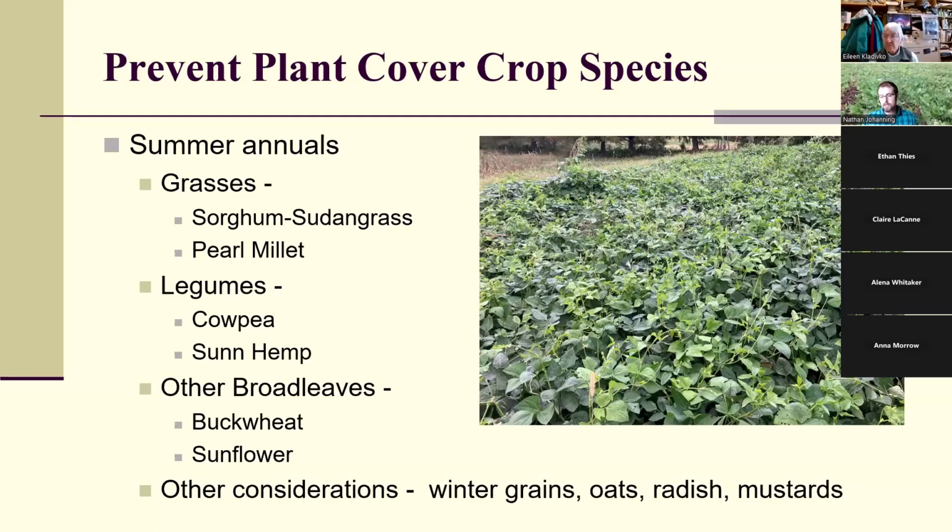Other considerations would be some of our winter grains, oats, radish, and mustards. The reason I put these as other considerations is it really does depend on your planting date. Refer to our cover crop selector tool, which Eileen hit on earlier in our drainage discussion, and look at when some of these have optimal planting dates. Oats, for example, can be utilized throughout the time. It doesn't perform as well during some of the intense heat of the summer, but it can be used.